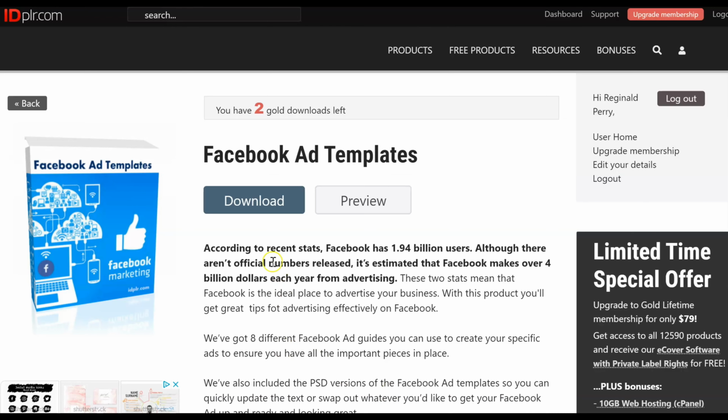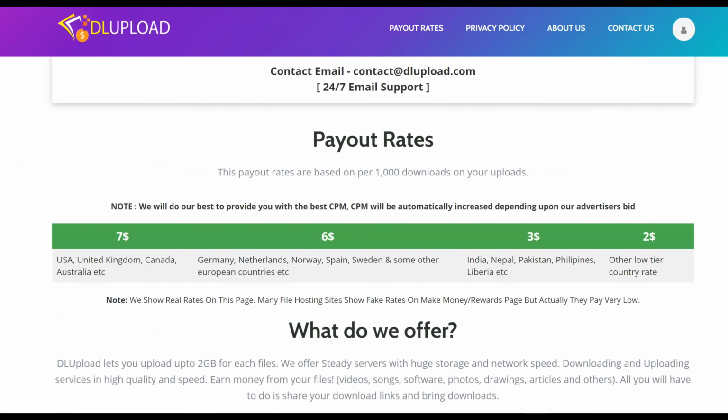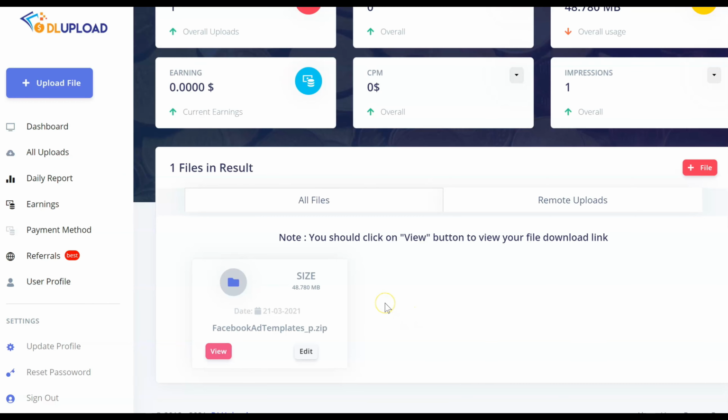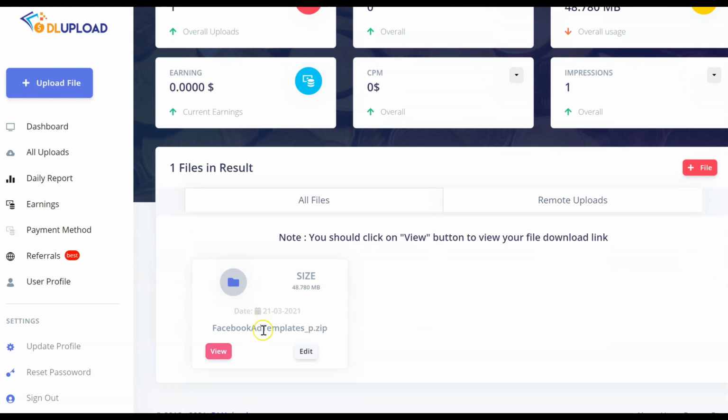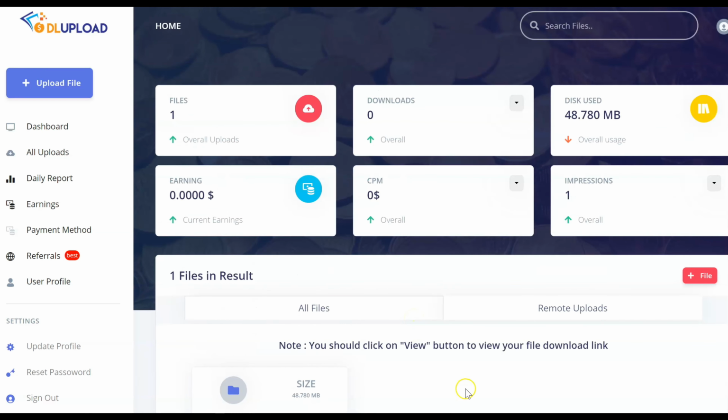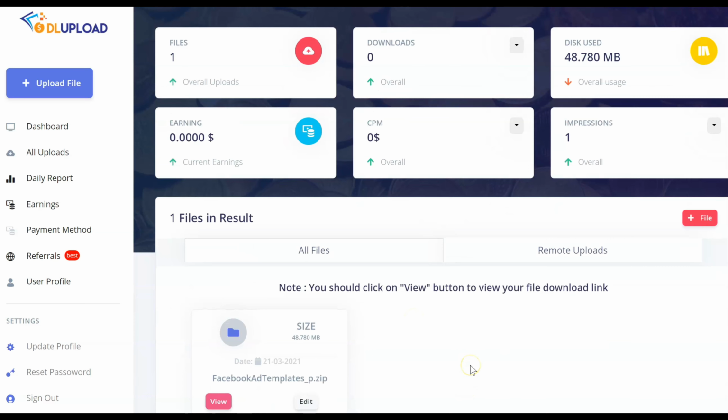But what you're going to do is, after you download this to your computer, you go back to DL Upload. Okay, so I'm back at DL Upload, and I'm inside my account. And what you're going to do, this is a file right here. So you're going to go ahead and copy this file. And I'm going to show you what website you're going to use that will get you a lot of people clicking on your file to download it, because they're looking for these Facebook ad templates. So let me go to that website right now.